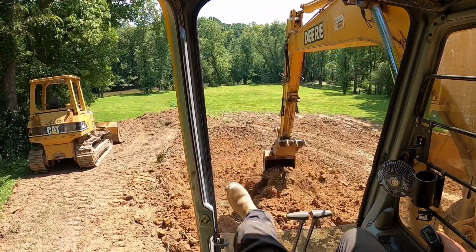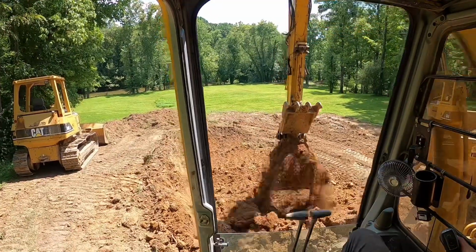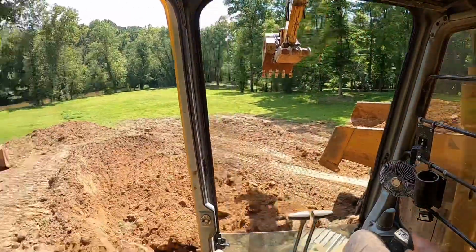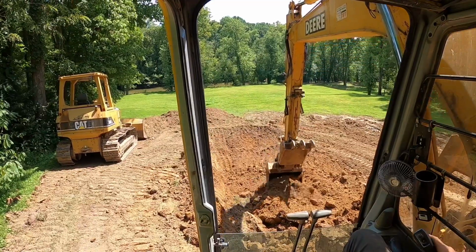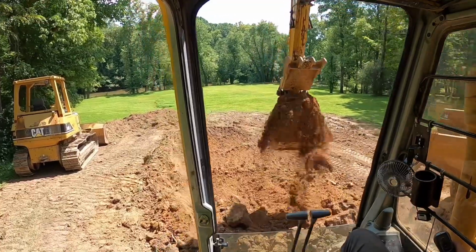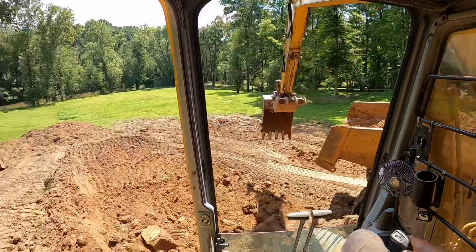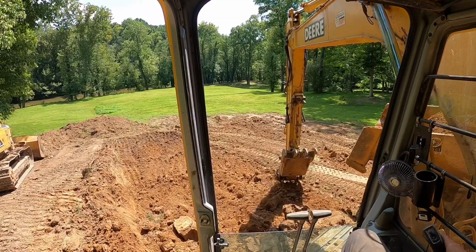Loading trucks, loading bump and dump. I think this is the fourth load I've sent out of here on mine. I think we need to go up there and hop on the dozer, get our site cleaned up a little bit and see how close we are. Looks like we're going to have plenty of dirt here. This is actually some much better dirt than I anticipated finding down here, so that's good. We'll get him topped off real quick and hop on the dozer, head back up there and see what we got.